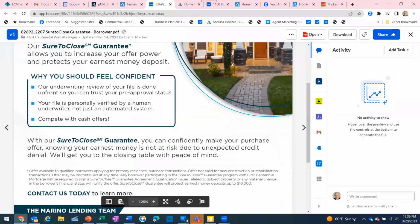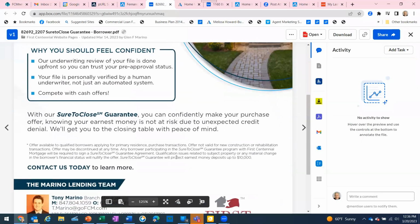And what it's going to do, it's going to give you peace of mind. And down here in small print, it says we protect your earnest money up to $10,000. So we guarantee you're going to closing, and we guarantee that you will not lose your earnest money up to $10,000.